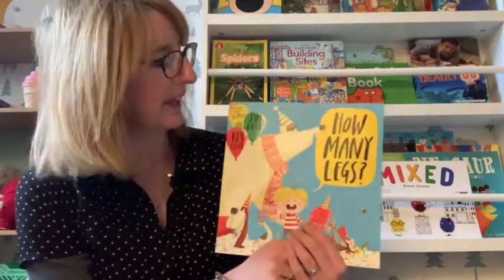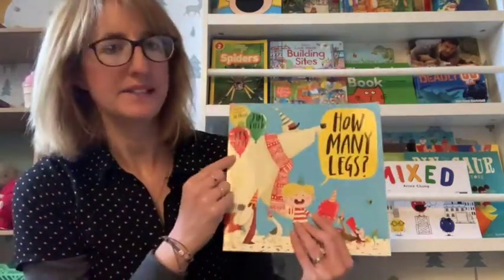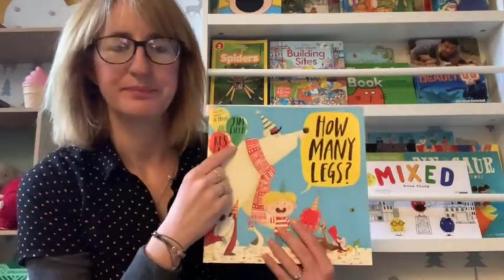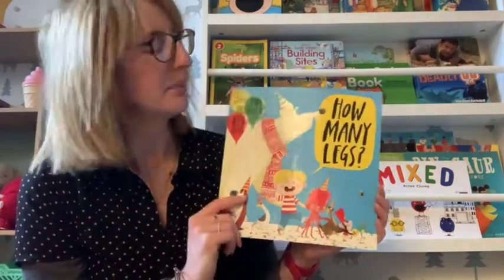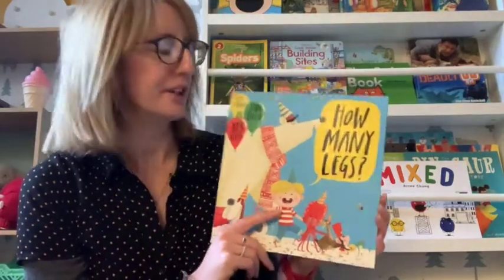I've chosen this book here. It's called How Many Legs and it's written by Kes Gray and the pictures are drawn by Jim Field. Now, some of you might like to have a bit of paper and a pencil as we read through this story because there is some adding up to be done. So if you like maths, this is a good book for you.